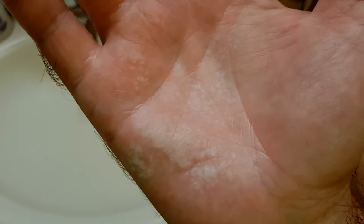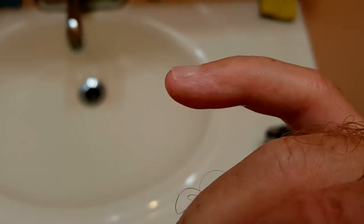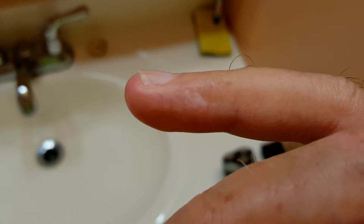This is what I'm talking about here. You have this like frosted skin here. You can see it better when it's a little damp, but you can see it even when the skin is dry. It's here on the pinky. Try to change the light around. You can see it there.